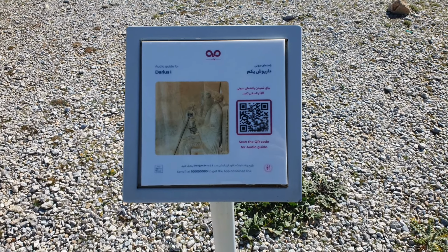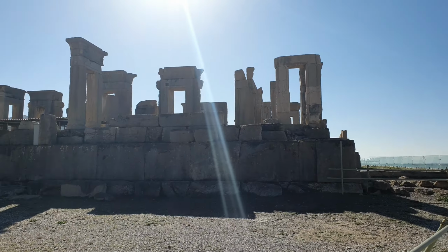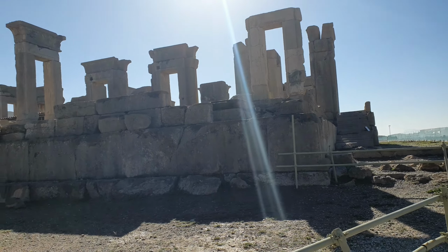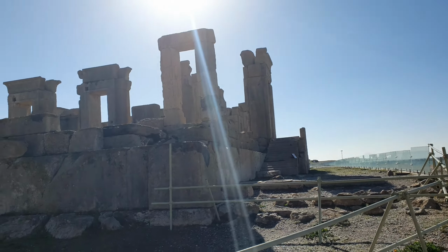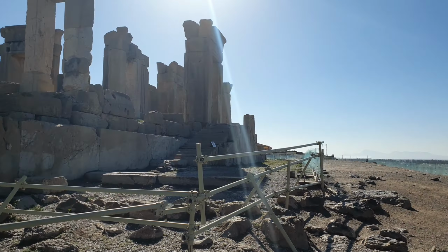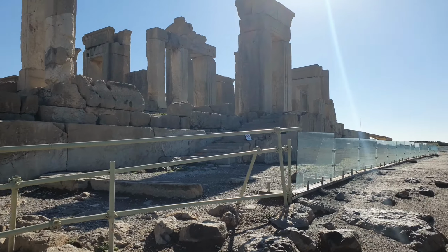This is called Takht Palace, where Darius I used to live, known as Darius the Great. What happened to Persia in the Achaemenid Empire? Well, Alexander the Great at that time was invading many countries and empires. Iran wasn't an exception.